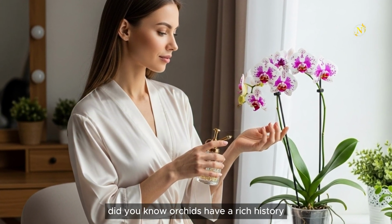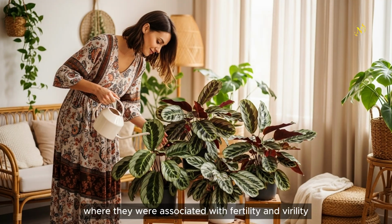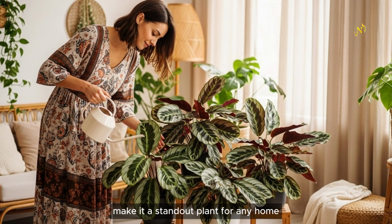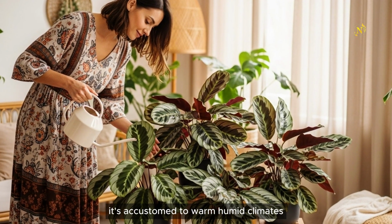Did you know? Orchids have a rich history dating back to ancient Greece, where they were associated with fertility and virility. Calathea's stunning leaf patterns make it a standout plant for any home. Originating from the tropical Americas, it's accustomed to warm, humid climates.